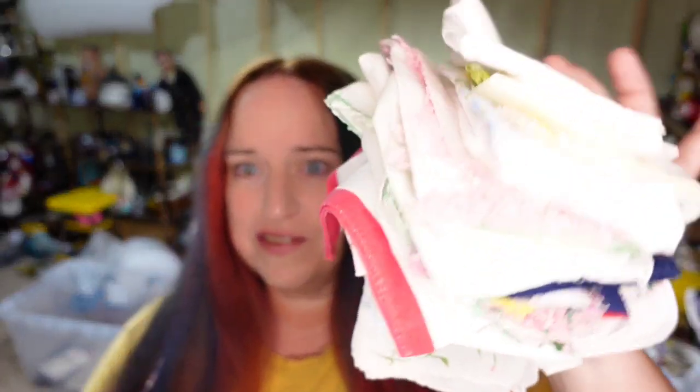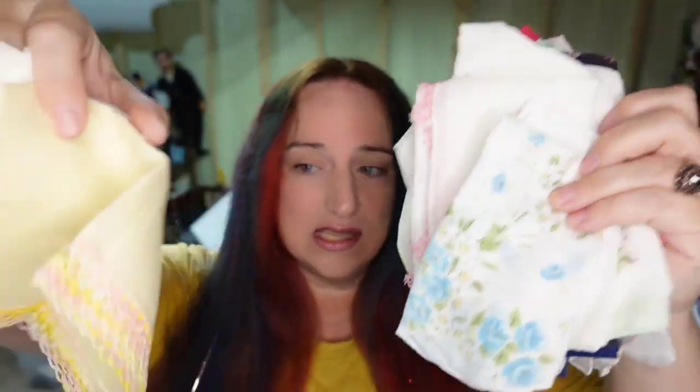So these are vintage handkerchiefs and linens, and I got these for $8 for all of these. I ended up paying $12 in shipping, so I got 31 of them for $19. I am less than a dollar in, which is a lot of my business model. A dollar into 10, 15, 20 is an excellent profit.